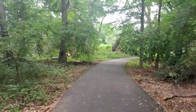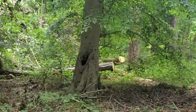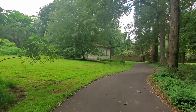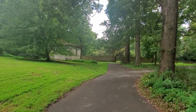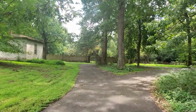Now on your left side, as you're coming down this trail, you'll see this little rabbit head shaped hole. That's how you know you're on the right path. Once you go around that little bend past that tree, you'll see the little house over here and the wall. And there you are, you're at the garden.